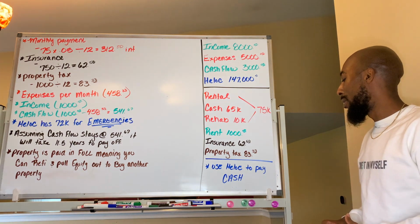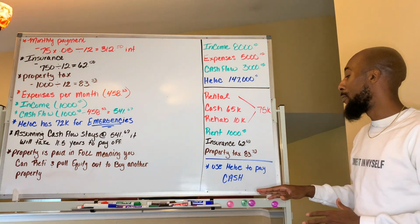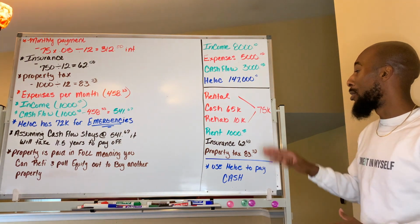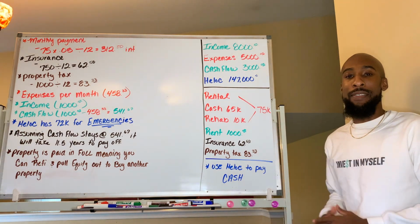Now again, we're going to use the HELOC to pay the property off in full by taking the cash, putting it in an account, and then we're going to wire this and we're going to get the property, we're going to do the proper maintenance on it. It's going to be around $75,000.